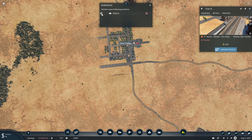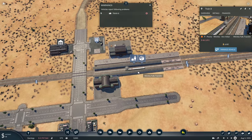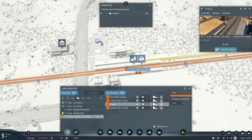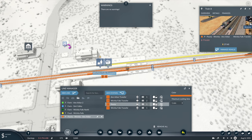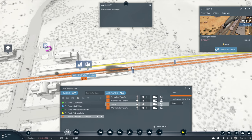Something is complaining. Why are you complaining? Ooh, there's two trains kind of stuck with one another. Let's quickly fix this. I think it's because of something like that, perhaps. Can you go to the depot? You can't go to the depot.